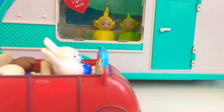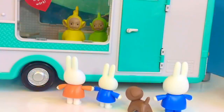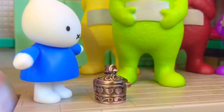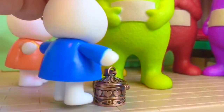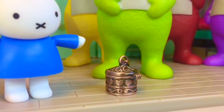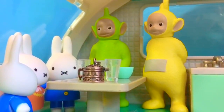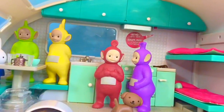Miffy and her family arrive at their friend's campsite. It's the Teletubbies! And look, they have a white and green trailer. Come on in! Miffy and her family have brought the Teletubbies a pot of cookies. Thank you for having us. Here are some cookies. They stay for drinks and snacks and have a wonderful time visiting their friends. And even Snuffy's having fun too.